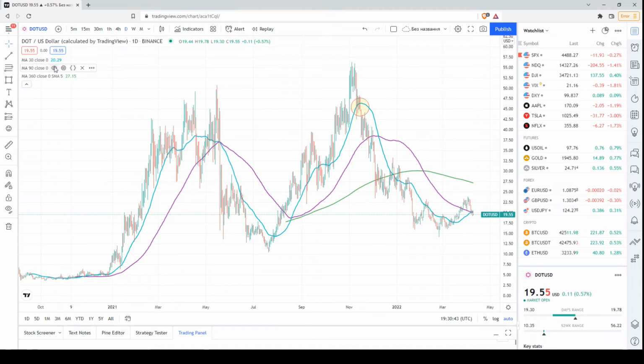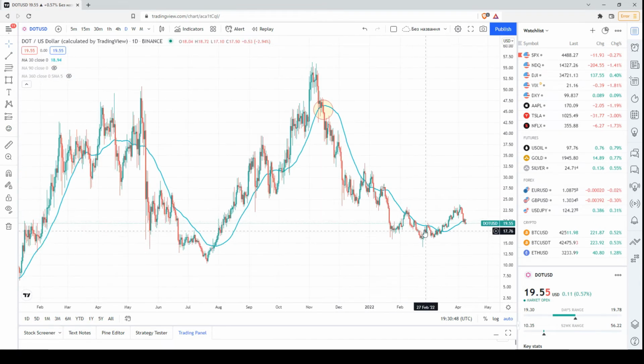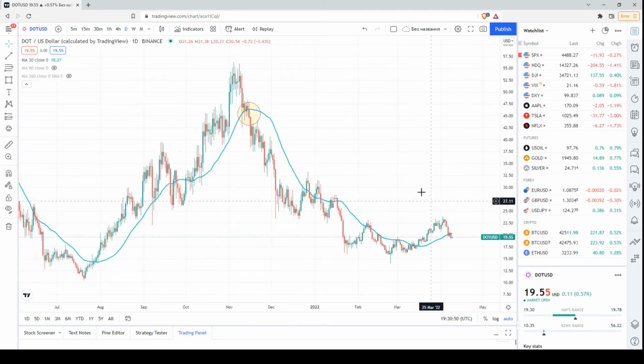This is the daily chart. We have three moving averages. Let's start step by step. The first one is the 30-day moving average, or for the period of 1 month.